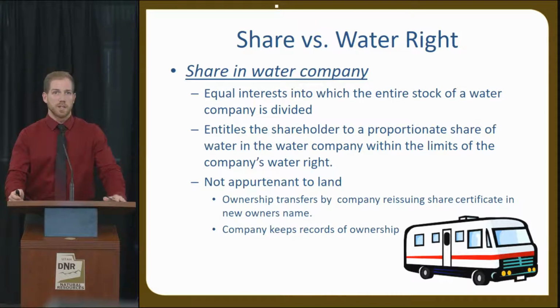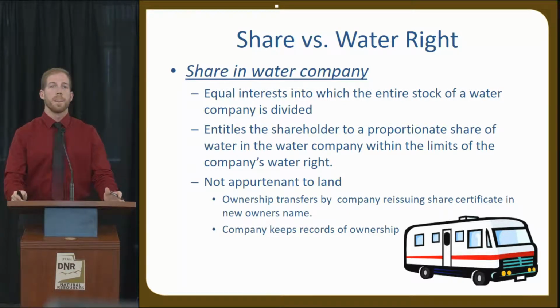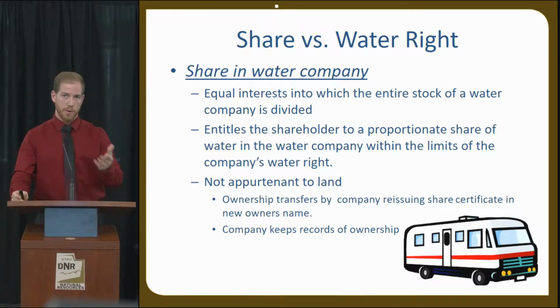But it entitles the shareholder. If you own a share of stock in a water company, you are entitled to use the proportionate share of water in the water company within the limits of the company's water right. So if you own the share, you can use it within what the company's base water rights are approved for. They are not appurtenant to the land. That's another reason I have an RV there.